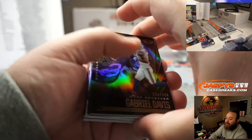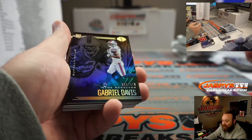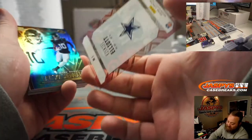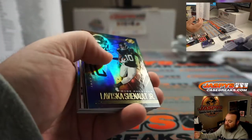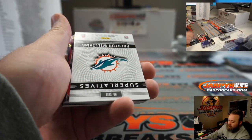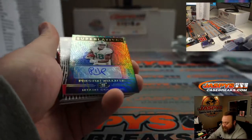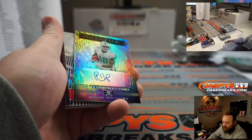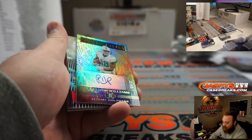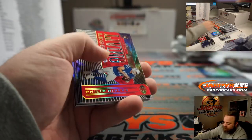Ooh, that's a good one. Gabriel Davis to $4.99, Buffalo Bills, Colin Adams. Ezekiel Elliott, clear shots, Cowboys, Daniel Dell'Espinosa. One of my favorite autos: 8 out of 99, Preston Williams for the Miami Dolphins with his little smiley face in the middle. Dolphins is a random number block. Spot 8, Chad Boone, last spot mojo.